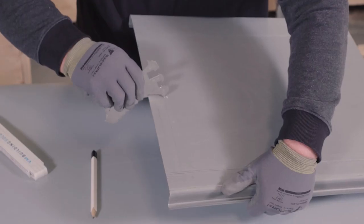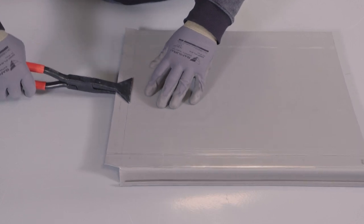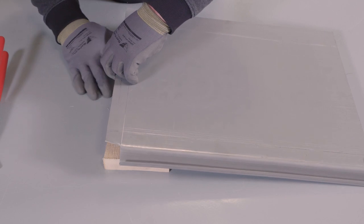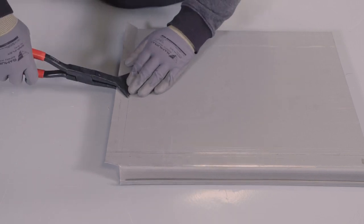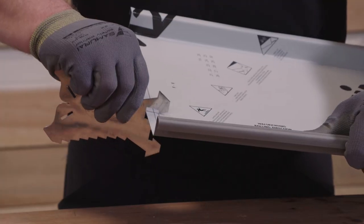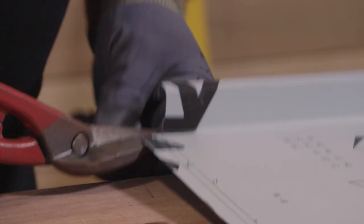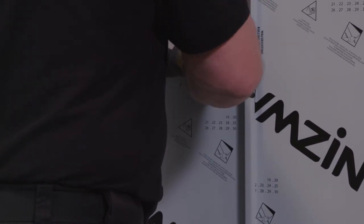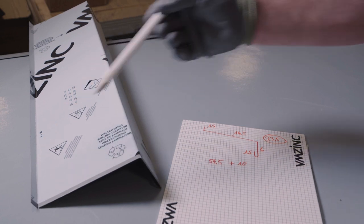A 20 mm upstand is created at the sill and a 30 mm fold for the base. The zinc can be cut using shears or a grinder. When folding the zinc, care should be taken so as not to damage the panel, and the use of a wooden block can assist here. The window sill is then folded using the appropriate dimensions and installed.